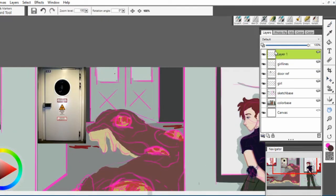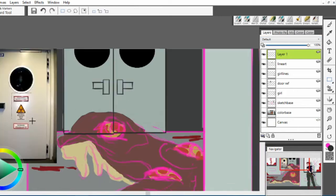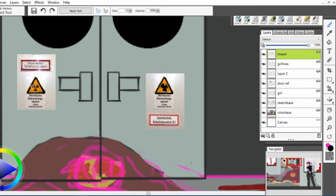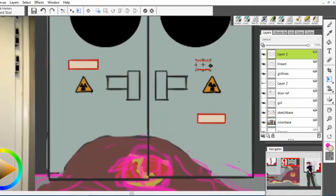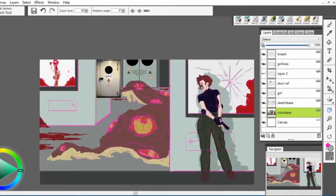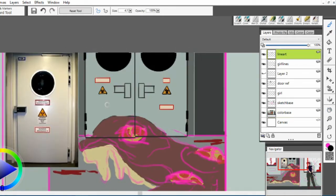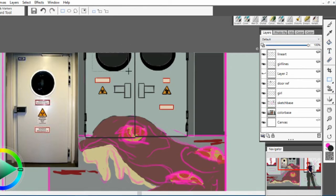Now I'm using the reference photo of a biohazard door, and I try to change up the signs a little bit and make them not exactly symmetrical or exactly identical, adding my own little things here and there. I think that the hinges were a good choice because it added a little bit more detail in the distance. But again, the little lines that I put there were never noticed probably in the final piece because they're so tiny.